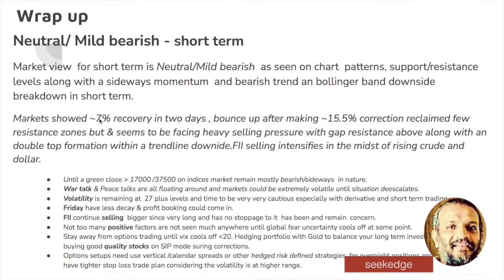The market showed 7% of recovery in just 3 days, the bounce up after a 15.5% correction, but there is still selling pressure. You can see that it has hit a major gap resistance and the channel breakout zone. So I am feeling that on Friday tomorrow there may be some resistance in play. That's the reason why it's more like a neutral and mild bearish view.